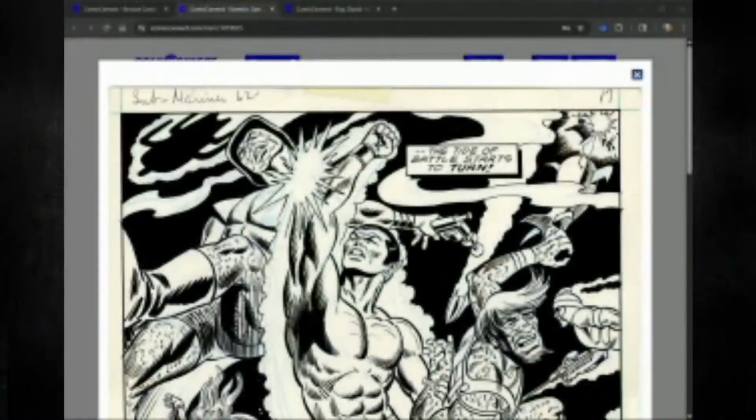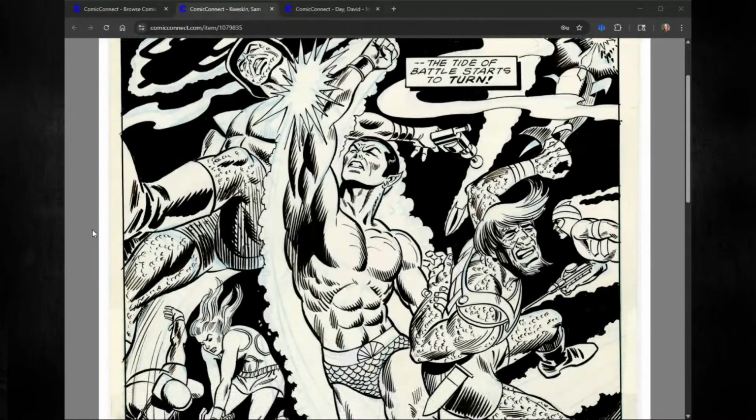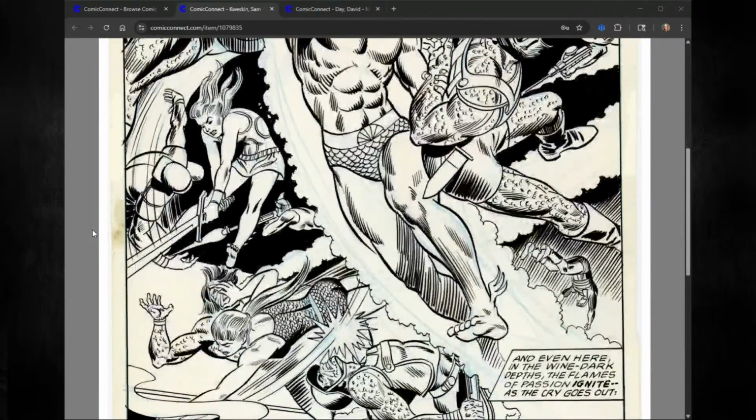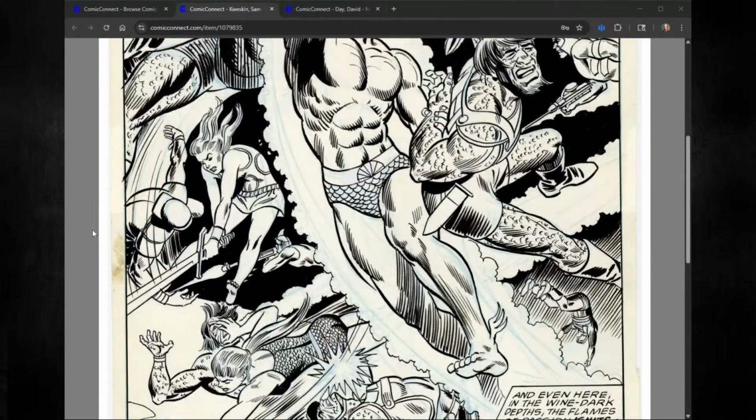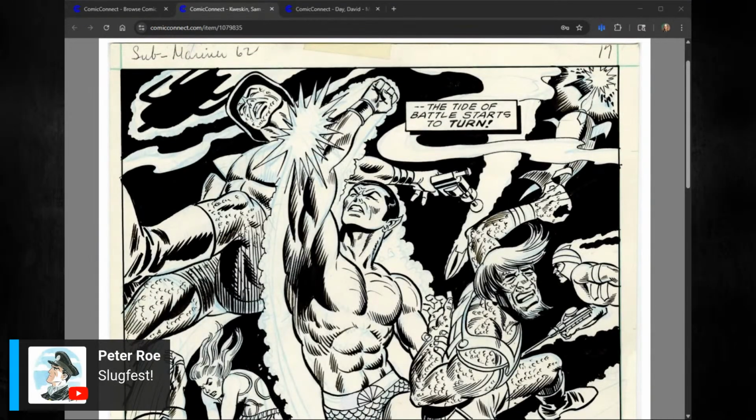All right, let's go back in time a little bit. So this is Sam Kweskin and Frank Giacoia. This is from Submariner 62, the first issue of Submariner after Bill Everett died. Bill Everett drew about half of issue 61 before he died. Four pages. We don't know in what order he did them, but he did 4 pages. They're not sequential. And then he died partway through working on that. It was finished by Romita, Mooney, and Mortimer, who had been helping him out with layouts already on that book.